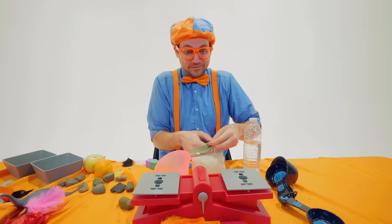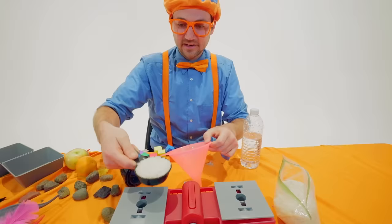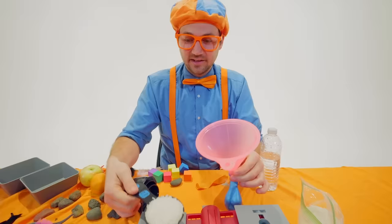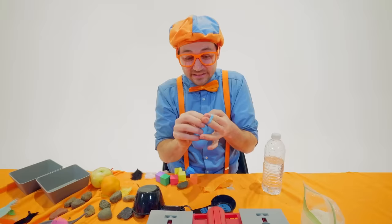Okay, all right, 1/4 cup. Make sure it's nice and level. Perfect, okay. Oh, gotta set that down right here. Need to prep my balloon first. Perfect. There we go. Okay, gotta use the funnel or else it would be really dirty. Okay, here we go. 1/4 cup. Let me tie it. Okay, now we'll do the water.